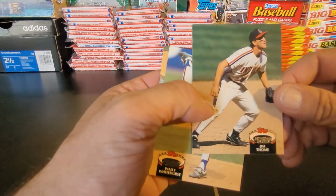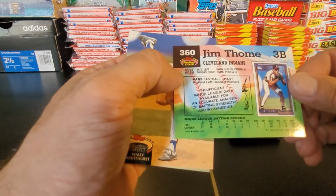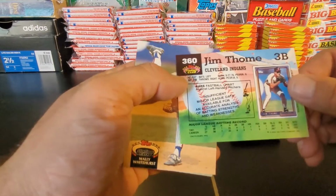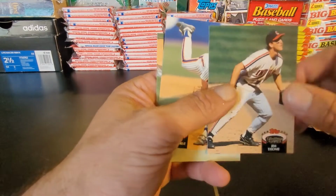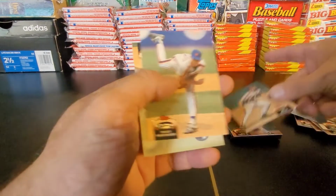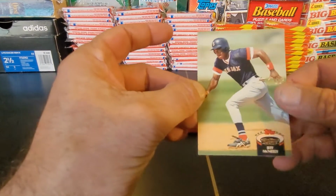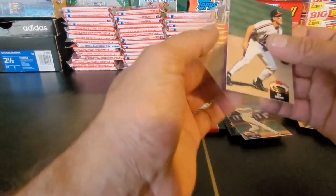Jim Tomei. Nice early card of his. That's a pretty card, real nice. That might be his first or second year. So that's a nice card to find. I'll definitely hold on to a Tomei. I'll frapper that one up also. Wally Whitehurst and Jeff McNeely. So we get something up on the Wall of Fame.